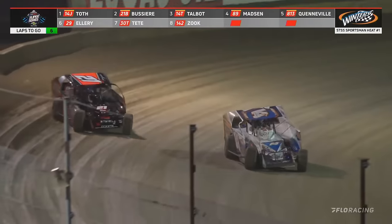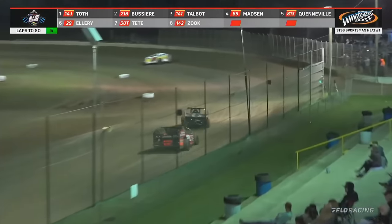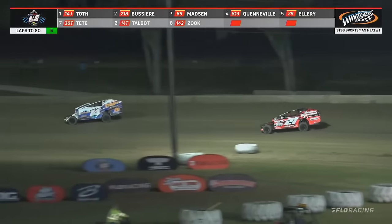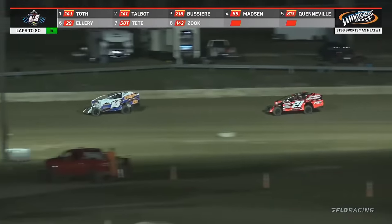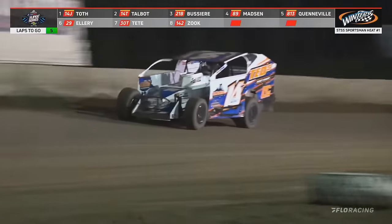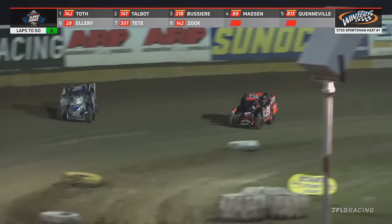Talbot's got the run to the bottom lane. Looks like he'll grab second out of the corner. Boussier third, Madsen fourth, and now Jason Quenville is in fifth. Madsen last night after the infraction in warm-up started last in his heat and finished second. Pair of 14s occupying the top two spots. The dumpling Joe Toth leads the way.